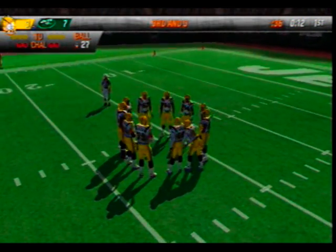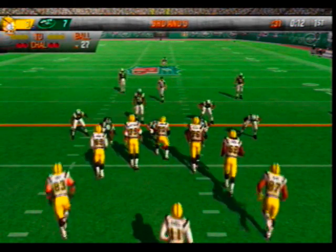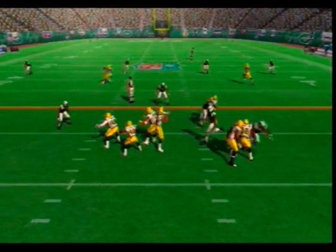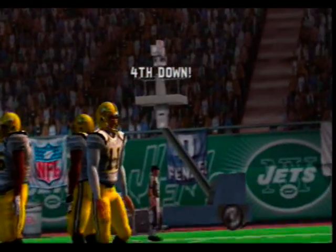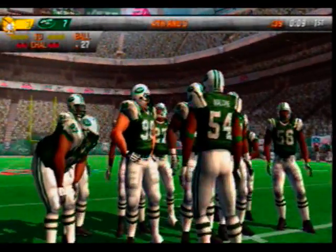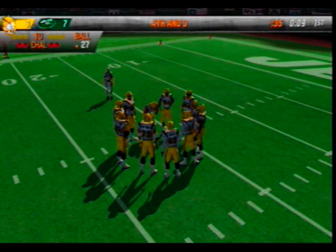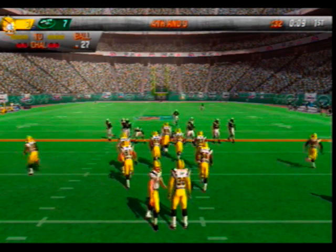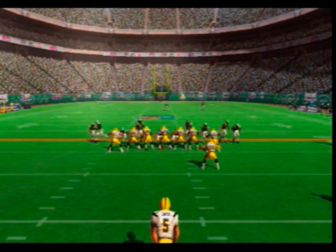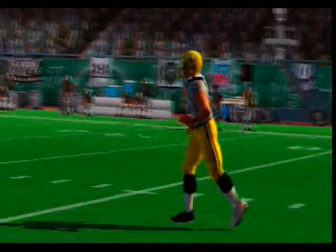Third and 3. Ball on the 27-yard line. The Jets line up in a 4-3. With the pass, it was tipped. When you talk about ball control and time of possession, that's not what you want to see. Nothing happening on that drive, and they'll punt it away. This one goes out of bounds.